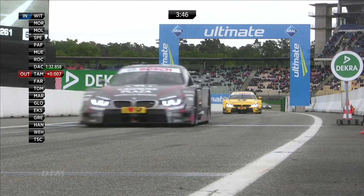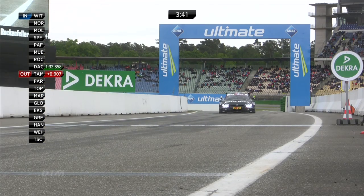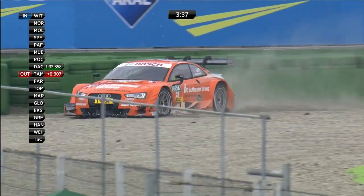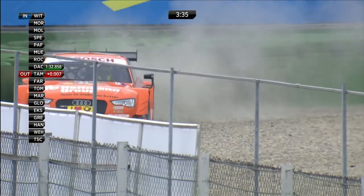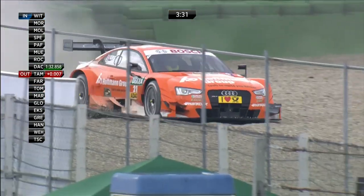Jamie Green's on a good lap by the looks of things, fastest of anybody in Sector 1 with a 20.157. It is the shortest sector, Sector 1, but Sector 2 he's done a personal best. Sector 3, not so, he's got off. So that was a cracking lap, and it might just have seen him through into the top 8, but now he's got gravel on his tyres.